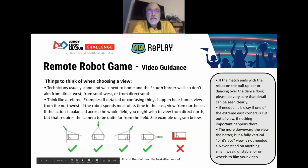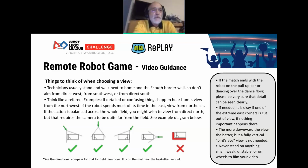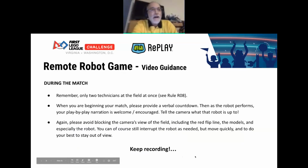We've seen examples of teams in some virtual tournaments, remote tournaments, where they mounted the camera up above the field, which is a really great view for a referee, but it's hard on you guys. So we don't recommend that for your purposes. Okay, and there'll be some written directions and probably some illustrations available for you on the Virginia DC website, as well as I think First is posting some as well.